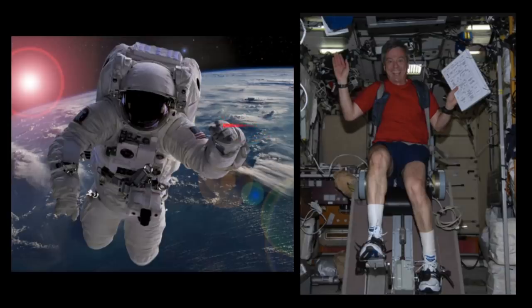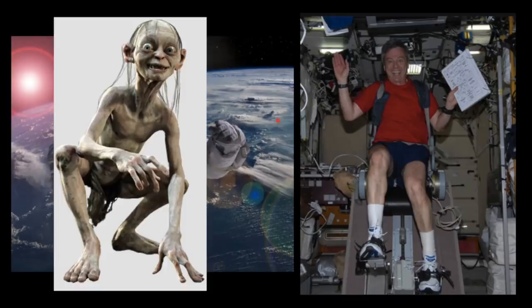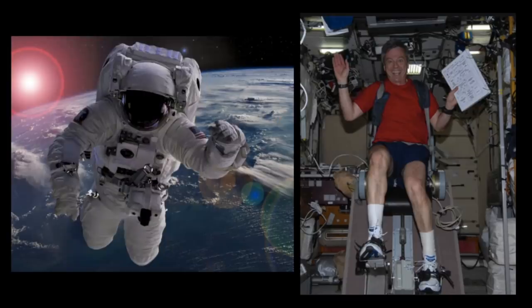They've done experiments where if you just go into space where there's no gravity, in less than 2 weeks, you lose a ton of muscle. Your legs come back looking like Smeagol. So our legs are not big because they're just naturally big. They're big because we walk on them all day. Tension.